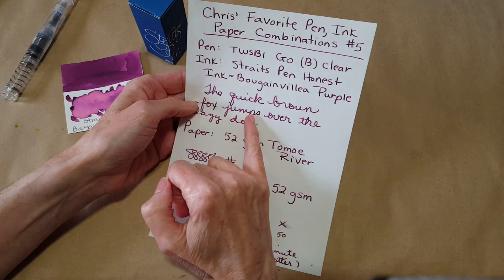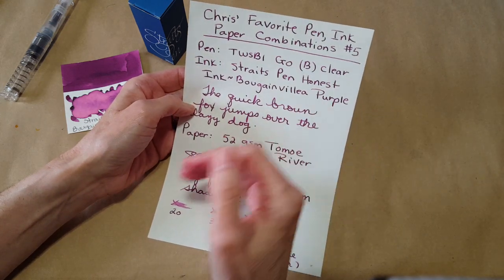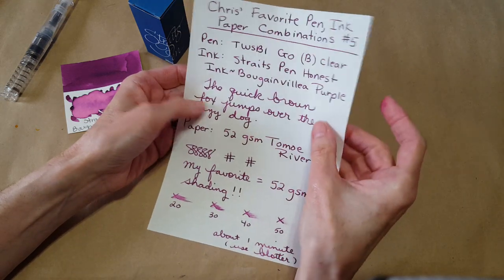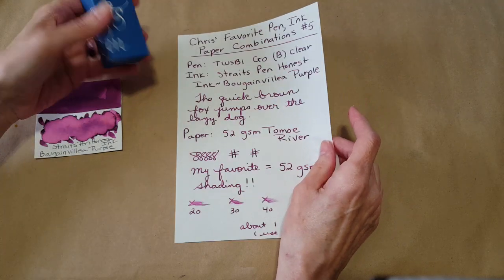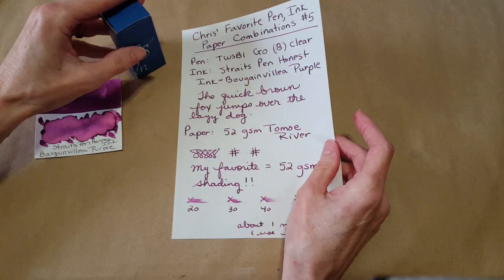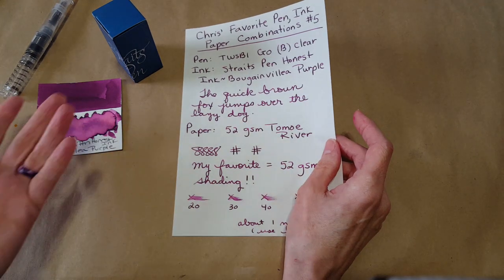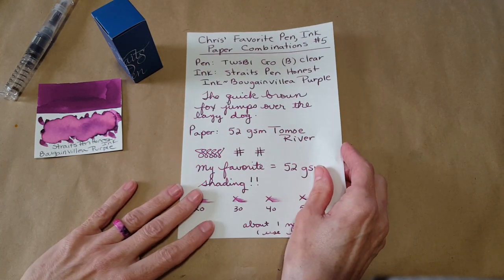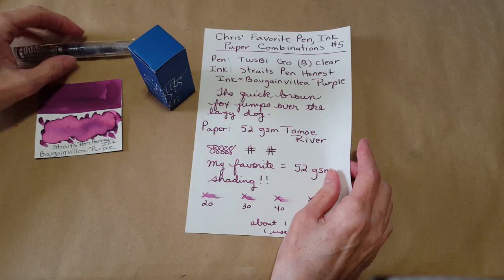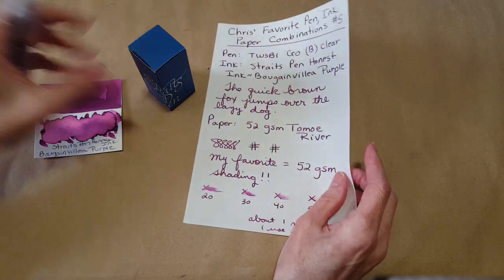And I like to write back to people if possible. It's not always possible, but I like to write back to people on a similar paper that they use, because it might not mean a whole lot to them if I'm writing back on CVS caliber and they don't touch this stuff. But that's not something I can always adhere to. It's what I have on hand and all of that. So hopefully this is helpful to you as far as a combination you might want to try.